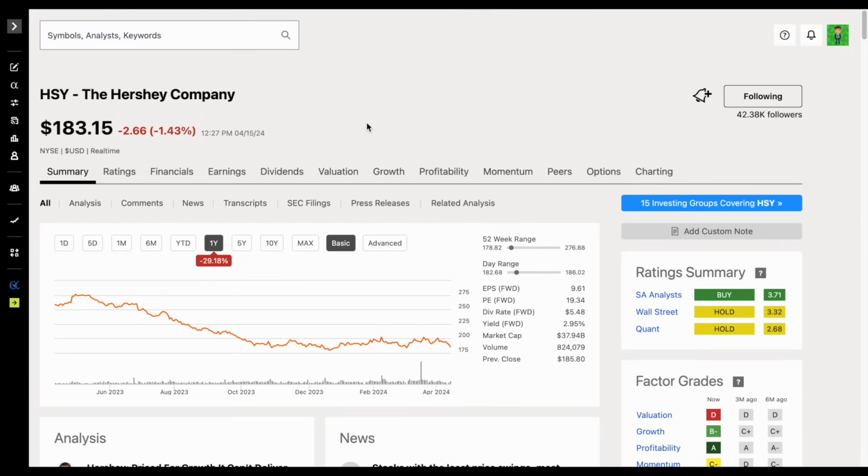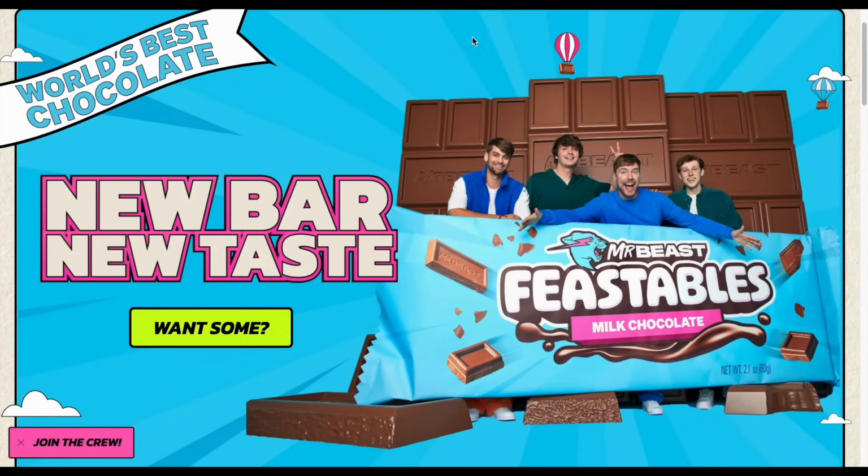Now, before we jump into our valuation, the last thing that I want to touch on is Hershey's does have a new competitor in the market, and while a lot of people aren't taking them seriously as of right now, I think they could potentially cut into Hershey's market share in the very near future, and that is Mr. Beast Feastables bar. Obviously, this is a private company, so we don't have any data or information on what type of sales they're generating, but I think this is something to keep your eye on in the future.